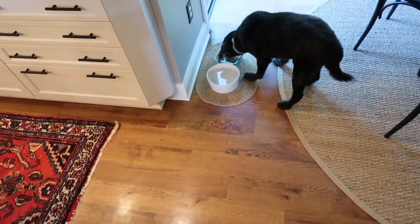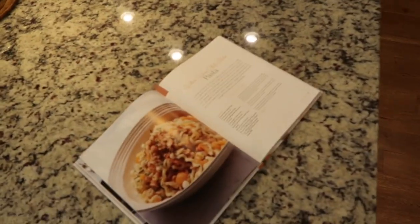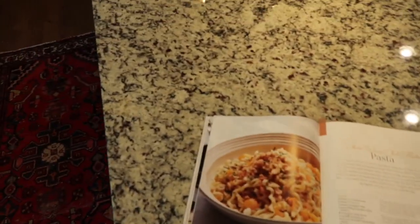I have my cookbook out. Bubby is eating his dinner. And like I told you yesterday, I have to take his collar off. Someone said about getting him higher bowls as he gets older. He won't eat out of them. We had elevated bowls for him and he refuses to eat out of them. So we don't mess with it.